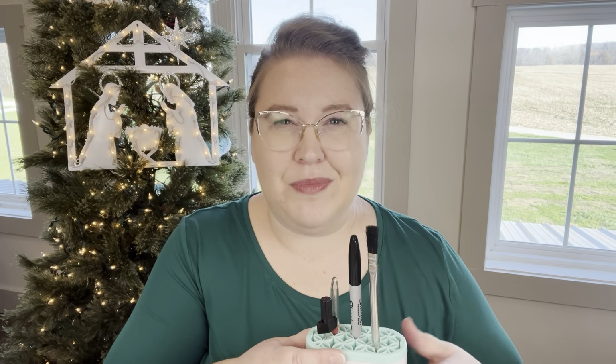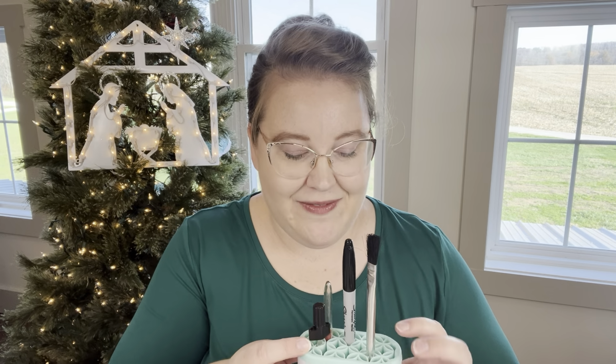I've seen the longer ones in Walmart. These are becoming more popular. I think they were in like the beauty aisle for like beauty brushes and that kind of thing, but it's so handy to have these little caddies sitting there by your sewing machine. I have them all over my sewing room, and they would make a great little gift.